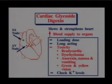Another major drug used to treat heart failure is digoxin. Digoxin is an absolute must-know for NCLEX. It slows and strengthens the heart, and because of that, it can increase the blood supply to the vital organs. It works on both the SA node and the AV node. Some other interesting things about digoxin. Sometimes digoxin is started with a loading dose. That means that the patient may be given 1 or 2 doses, that's double the normal therapeutic dose.